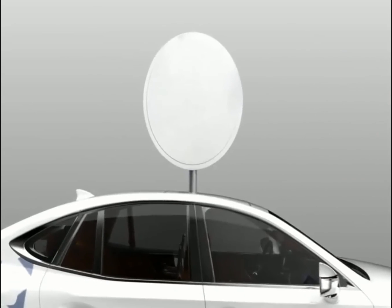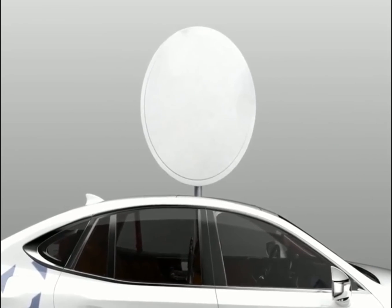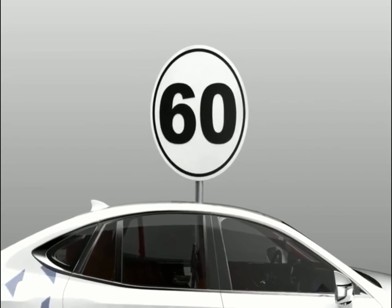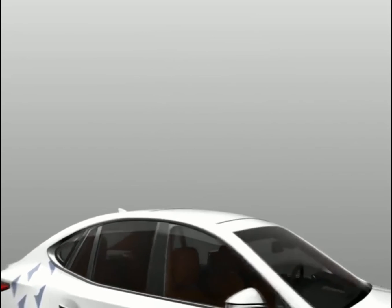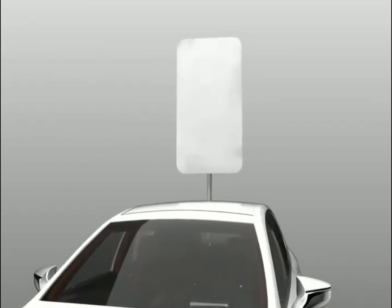End of speed limit sign. It is a circular sign with white background, and the speed is determined inside in black color to indicate the end of the speed limit. It is characterized by inclined black lines. Parking directional sign. It is a rectangular sign with blue background.